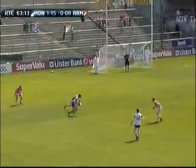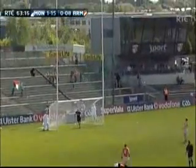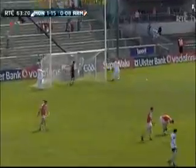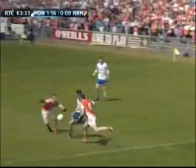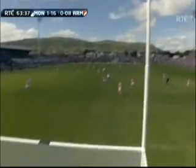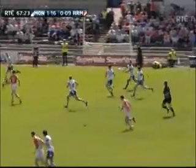Damien Freeman. Lovely point. Really good score from Damien Freeman. Delighted with his decision he is to rejoin the panel. He opted off it with Gary McQuaid during the league. Well, it's exhibition time from a Monaghan point of view at the moment, but it's really depressing from Armagh's situation. The sending off, I think, was critical.